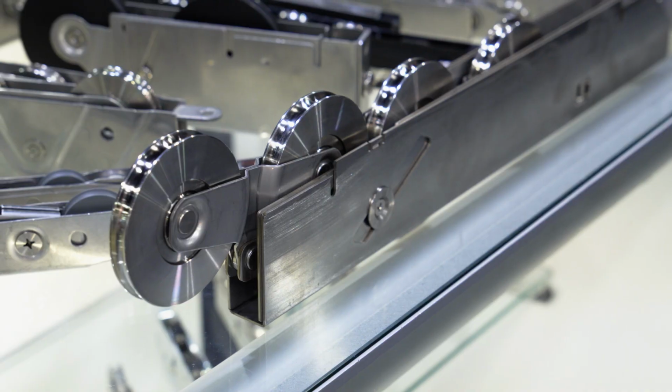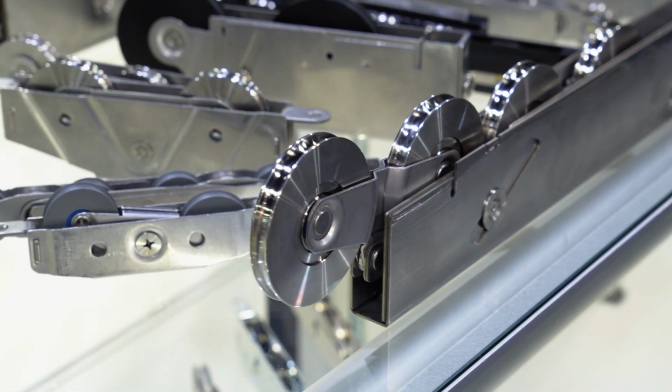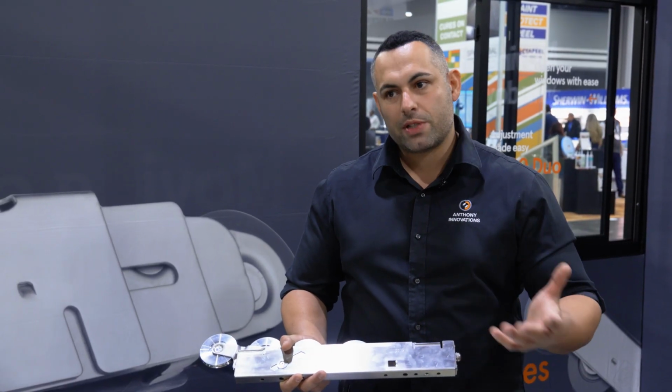One more stop. I want to check in with Anthony Innovations because they're always increasing the capacity of their rollers. Let's go see what they're up to. So we have our giant quad over here, 300 series, capable of 2,300 pounds. We supply this in stainless steel as well as polymer, especially in locations such as the United States where typically it's always been stainless steel.